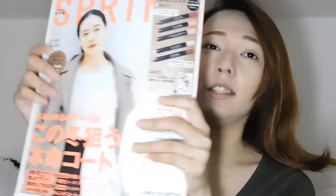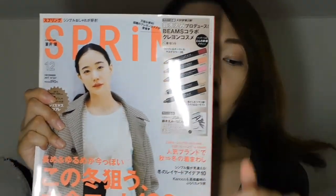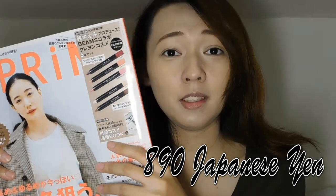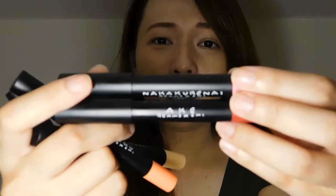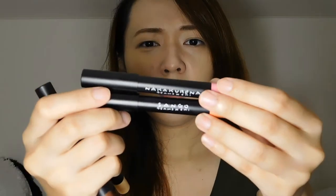So here are the Crayon Cosme, and I've already tried this several times, so I can give you an almost accurate review on this. By the way, the price of this magazine is 890 Japanese yen with the tax. So let's go to the packaging. The packaging is really good. It does not look like a freebie from a magazine at all. You see?